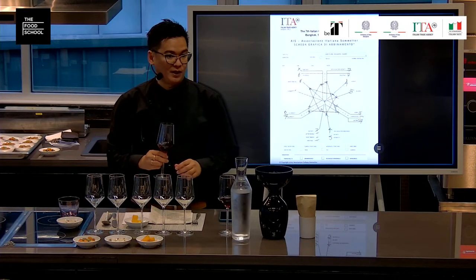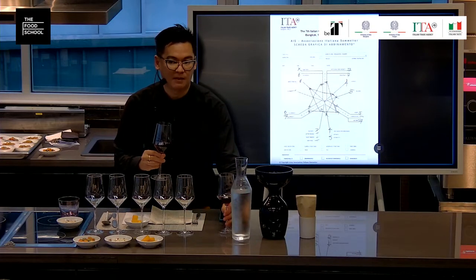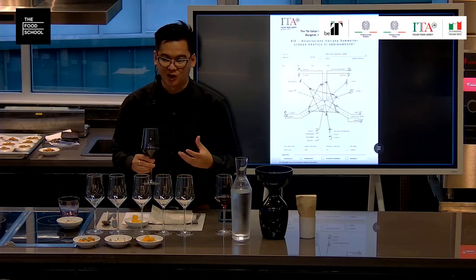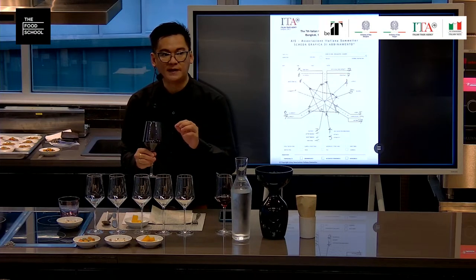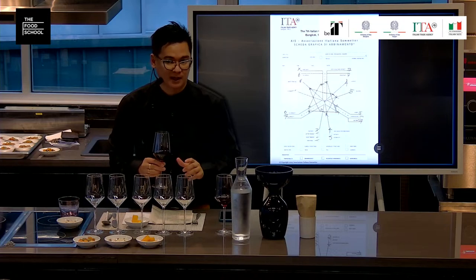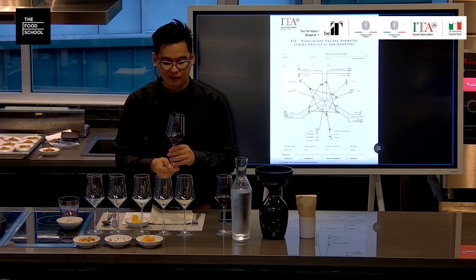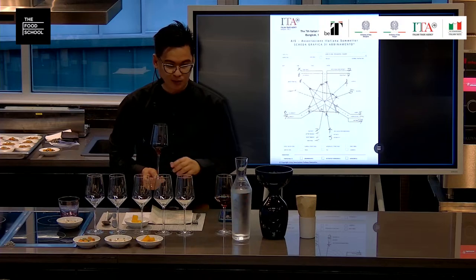And okay, so we can start with looking at the wine. So compare this and the previous one. I might say that this one is more opaque in terms of color. You see that it is a deeper color. So what does it mean when it is deeper in terms of color? Of course, it means that it has more extract. Okay, so color is ruby red. Okay, what does it mean, ruby red? Ruby red means the wine is ready. Okay, the wine is ready to drink.